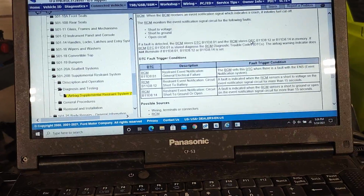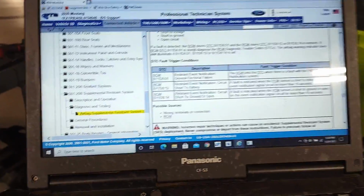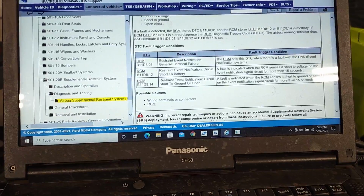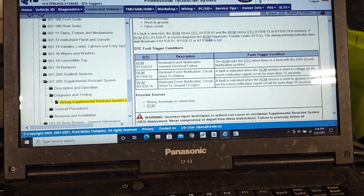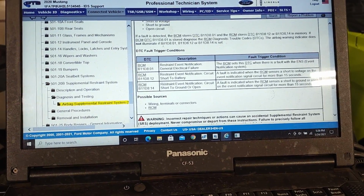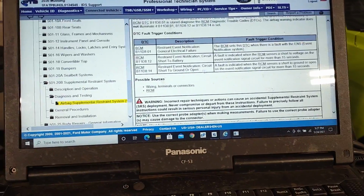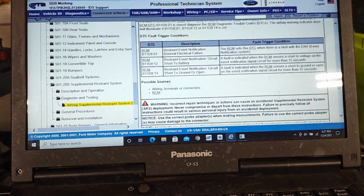Basically, if a fault is detected, the BCM stores B11D801, B11D812, and B11D814 in memory. If the BCM DTC B11D801 is stored in the RCM, the airbag warning indicator does not illuminate. If B11D801, D812, and D814 are set, it means restraint event notification circuit short to ground or open. These can be set in the RCM or BCM.